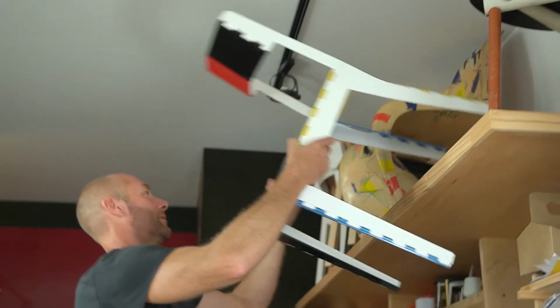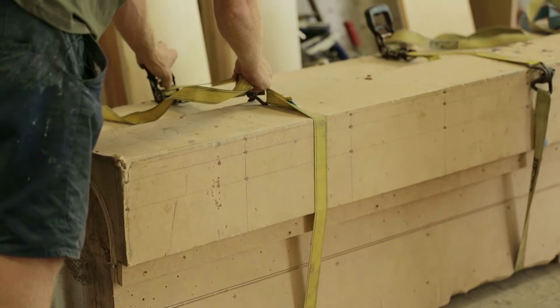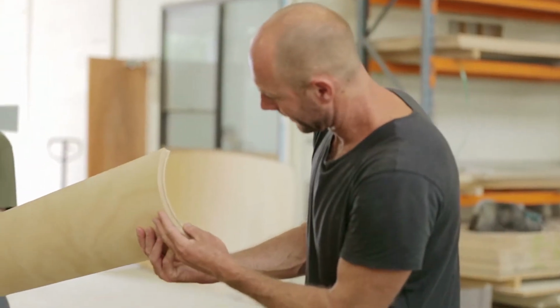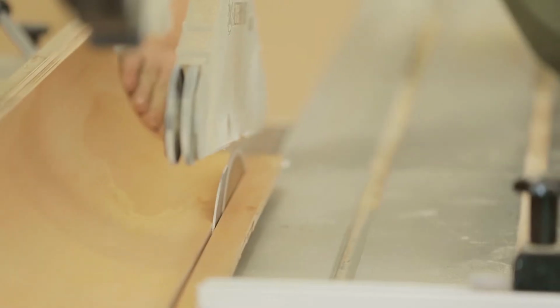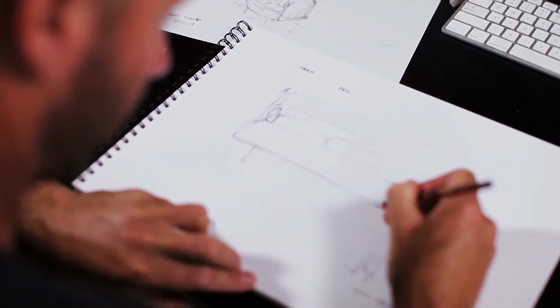I had been looking at what Adam had done, and obviously the stitch chair that he did for Cappellini gave me a good idea of the way he thinks. I came back with three concepts, or four concepts actually, and three of them he really liked, and one of them was the Aran sofa, and that was the first piece that we executed.